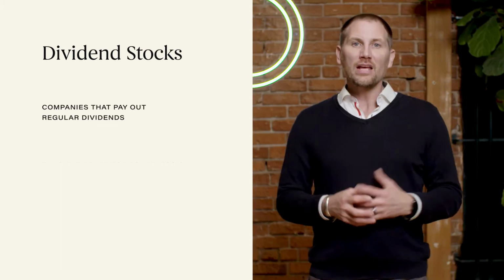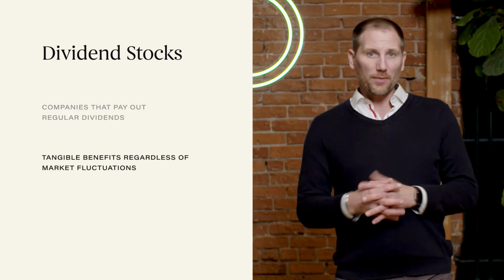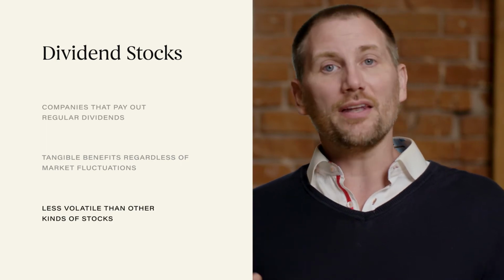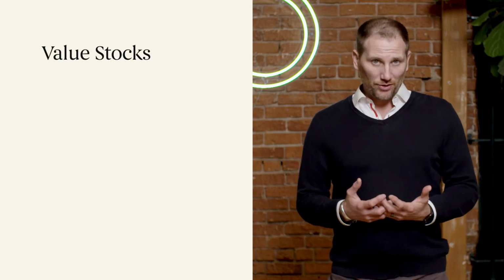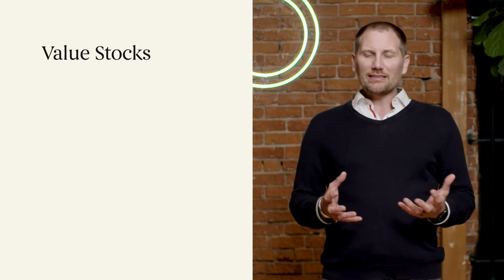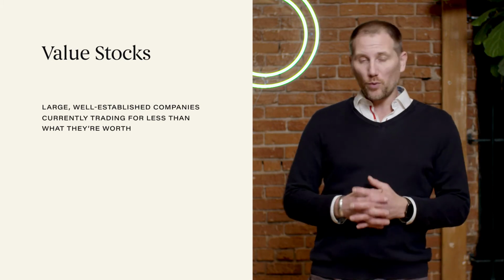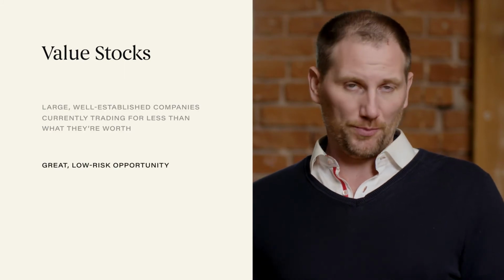Well, let's take them one at a time. First is dividend stocks. Dividend stocks offer dividend payments usually once every quarter. This is great because it means you have a tangible benefit regardless of what the stock market's doing. They also have a reputation for being less volatile than other kinds of stocks. Another group you may be comfortable with are value stocks. Value stocks generally tend to be large, well-established companies that are currently trading for less than what they're worth. If you scoop these up at a low price, they make a great low-risk opportunity.